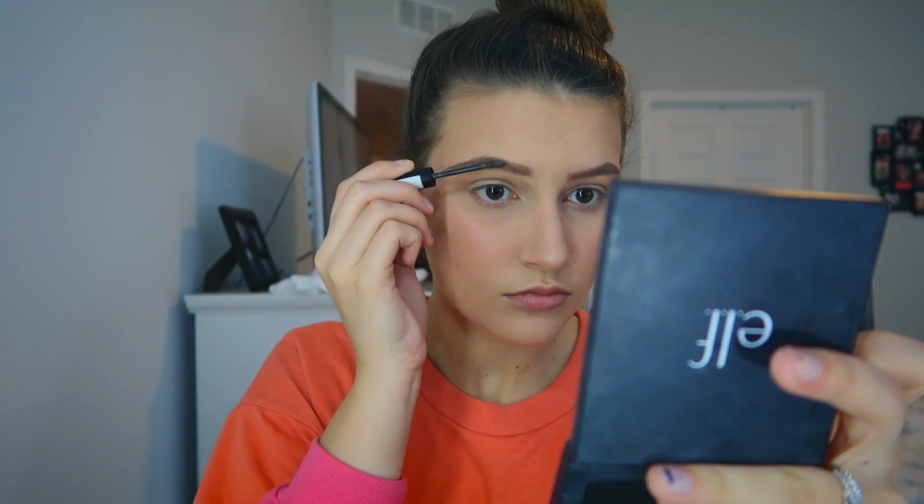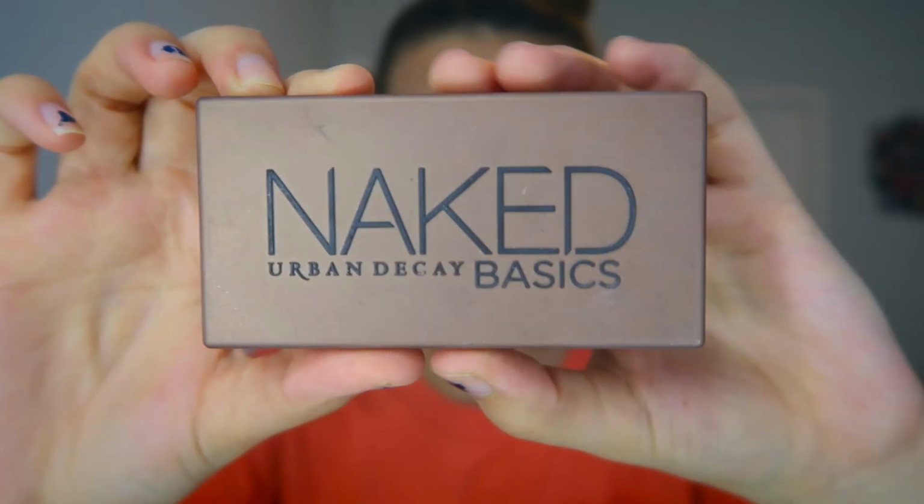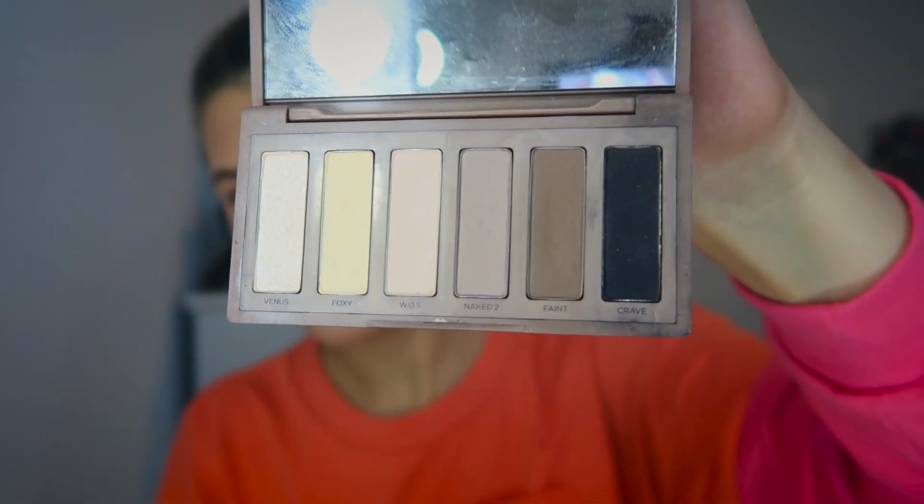Next, I go ahead and set my brows with a brow setting gel. This is the Essence Make Me Brow in the shade 2. And then I am just taking a waterline eyeliner. It's Skin by Dimitri James Bright Eyes Eye Enhancing Eyeliner.